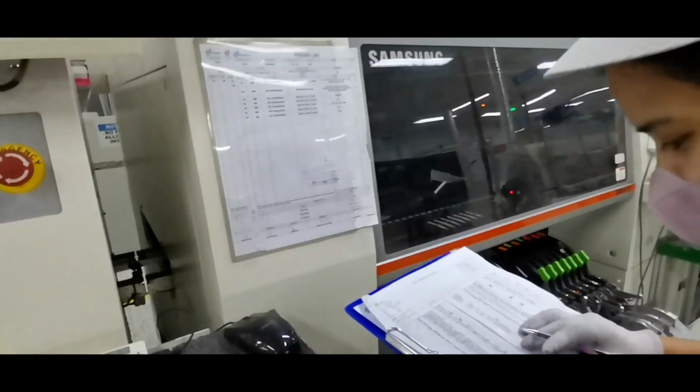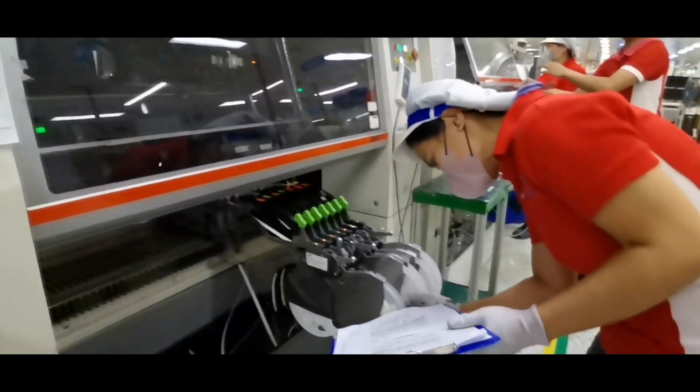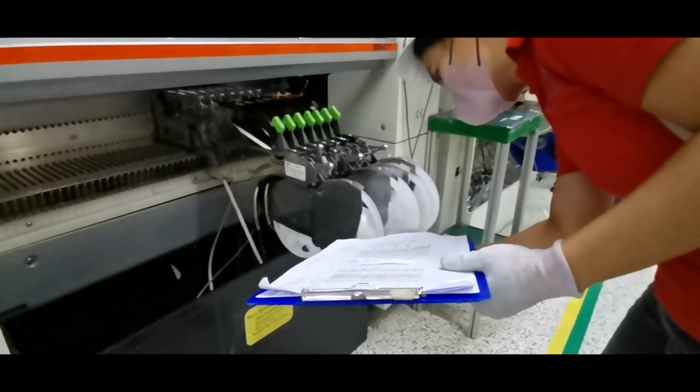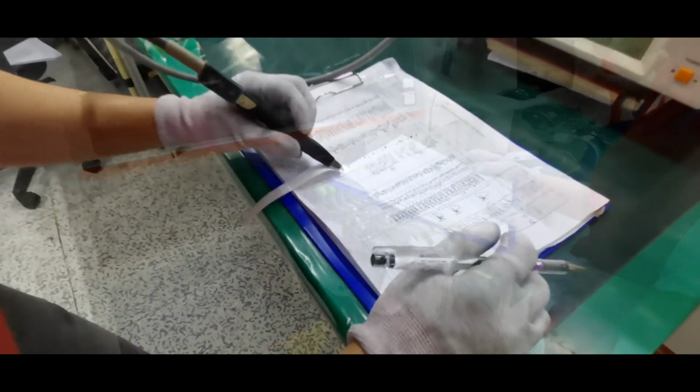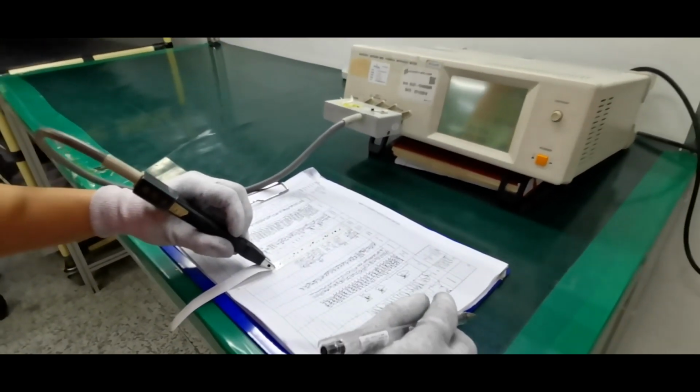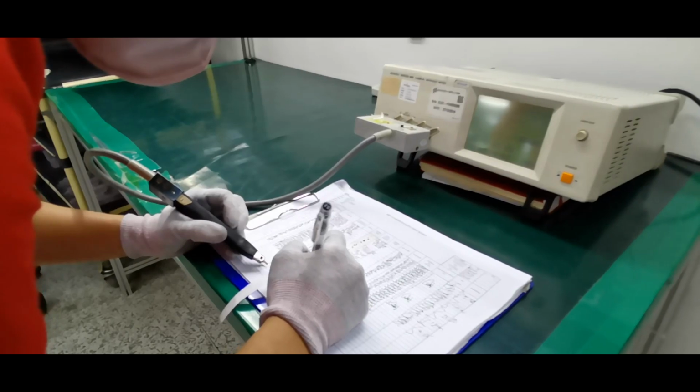To ensure the components placed by the machine are correct, SMT in-process quality control checks every material that is loaded to the machine by Elecsys part number and actually checks it on LCR meter equipment.